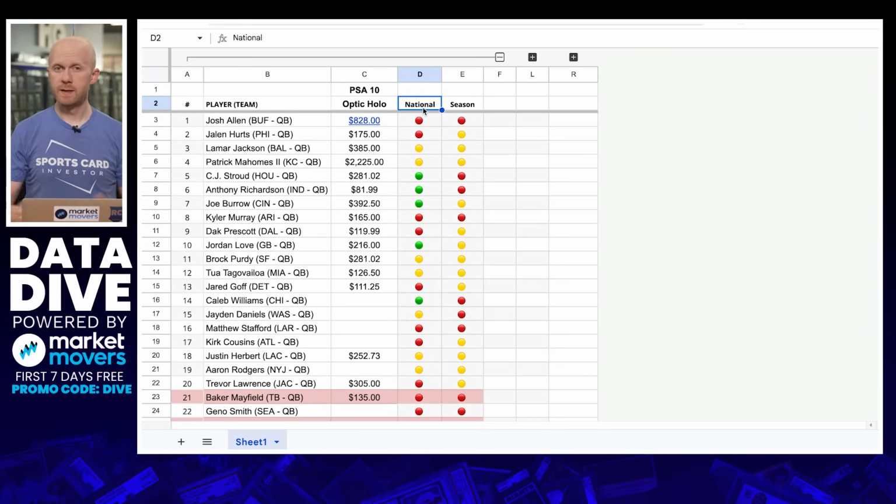Josh Allen, where are his weapons? He lost Diggs, he lost Gabe Davis. I don't know who's going to show up. Yes, they drafted the rookie. Was it Coleman or somebody? I don't know if he'll have anybody to throw to. Josh Allen's style does seem to lend him to being able to create time. With time comes receivers and tight ends who are open. He does have Dalton Kincaid and Dawson Knox, so a pretty good tight end combination.